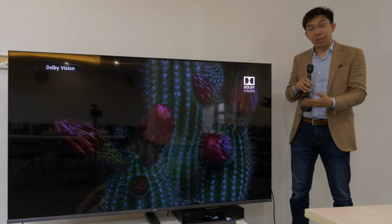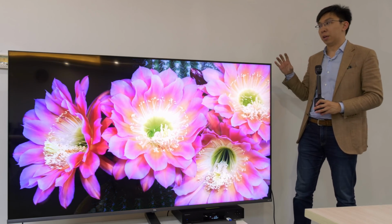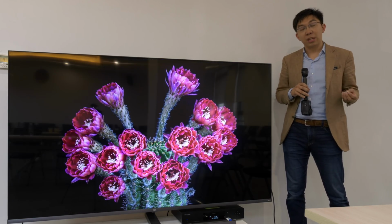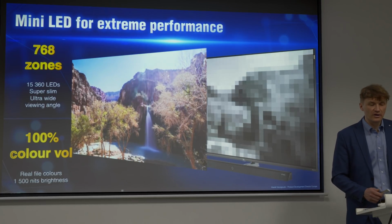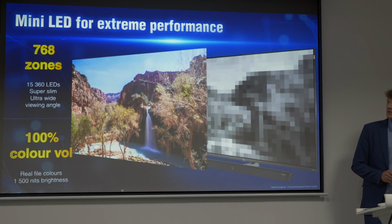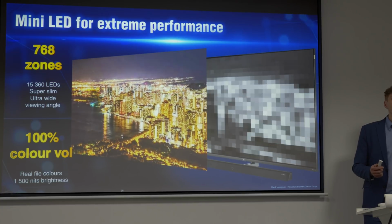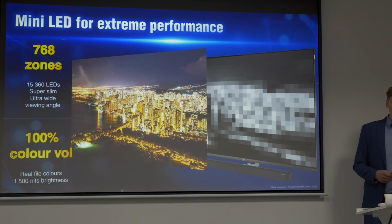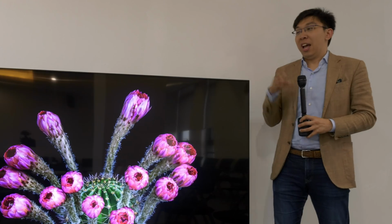And I believe that in the USA, the mini LED from TCL will have a model number of 8 series or something, but in the UK and Europe, this is going to be sold as the TCL X10. Now, what is exciting about this TV is obviously its mini LED technology. And this TCL X10 will have 32 vertical columns and 24 horizontal rows, giving us a total of 768 independently dimmable zones. And the interesting thing is that for each zone, there will be 20 LEDs, giving us a total of 15,360 LEDs on the set.